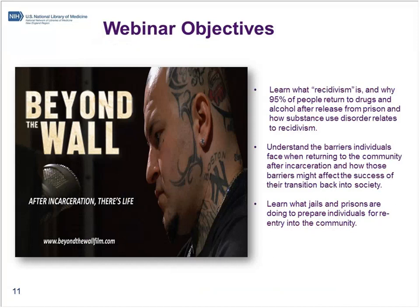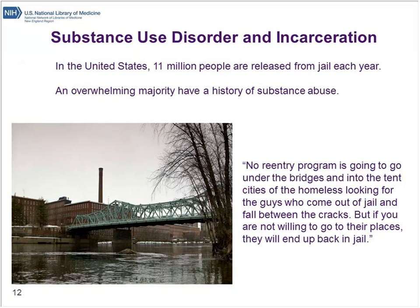The objectives for today's webinar are to learn what recidivism is and why 95% of people return to drugs and alcohol after release from prison. You're going to understand the barriers individuals face when returning to the community after incarceration, and you'll also learn what jails and prisons are doing to prepare individuals for reentry into the community.